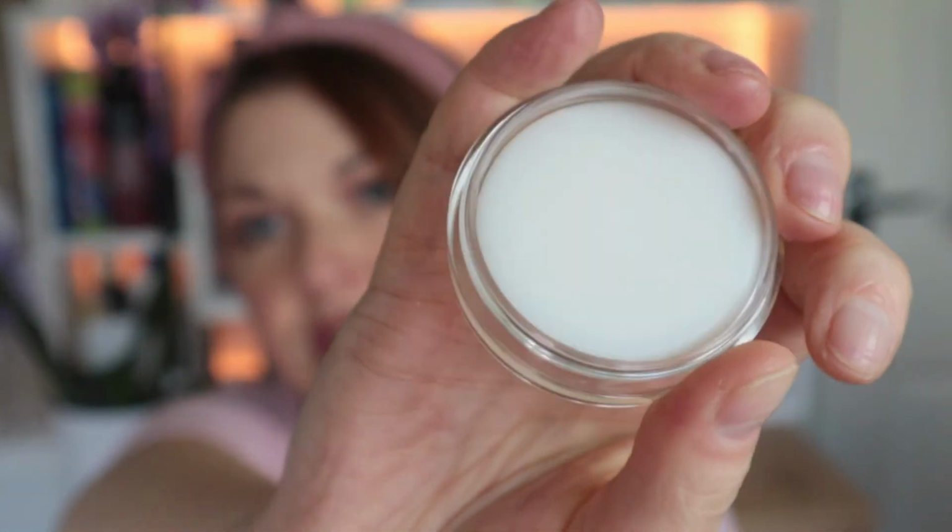It just looks like that in the tub. It looks like it's fairly solid in the container here. Words are eluding me today, I do apologise. But yeah, I'm keen to try that because it is a new brand to me, so we'll see how that works out.